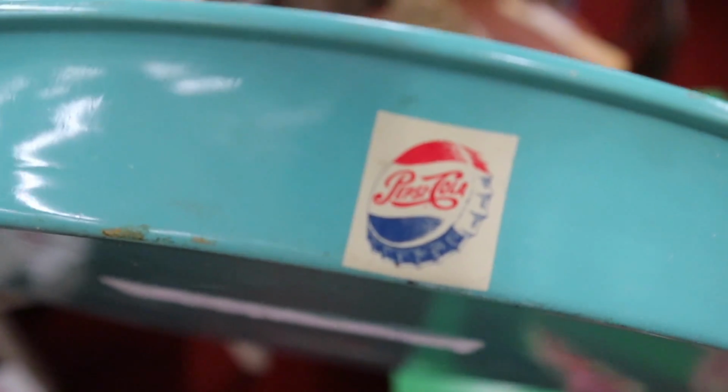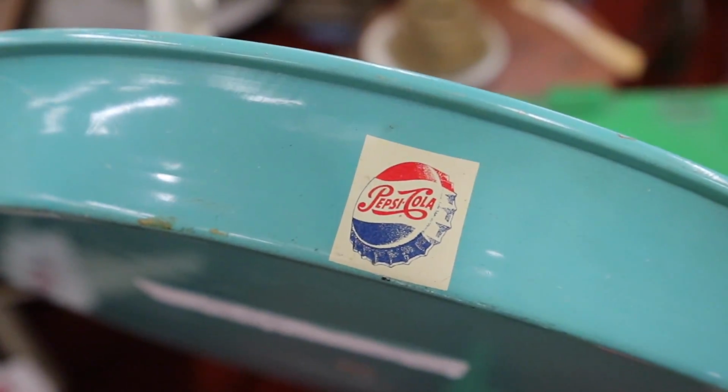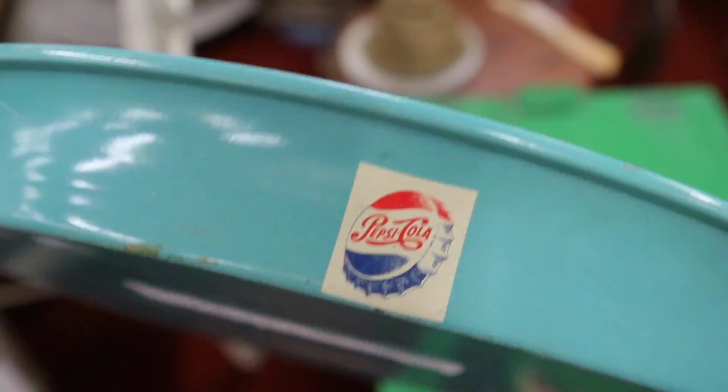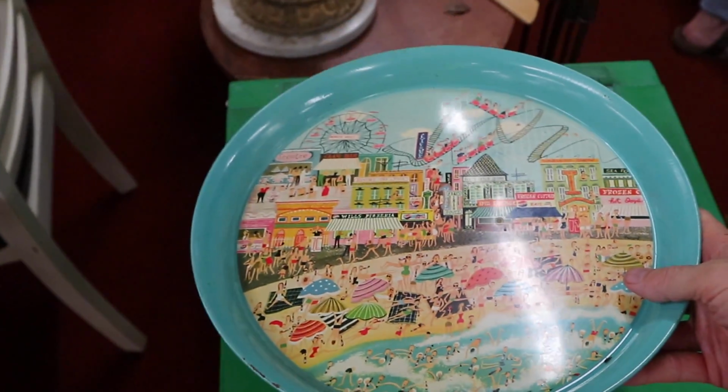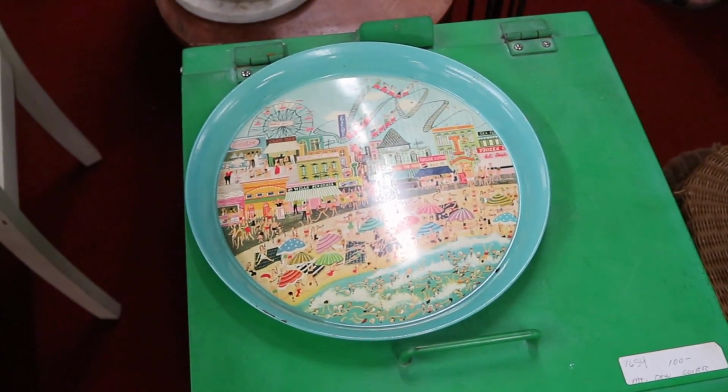You can tell early 60s because it's got the Pepsi Cola bottle cap logo with one dot, if I can get it to come into focus. Well, you might have to take my word for it. Anyway, it's a neat piece, and they have a couple of them, but I already have one in my stock, so I'm going to leave that for somebody else.